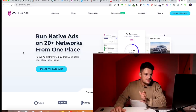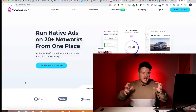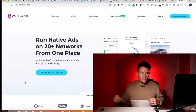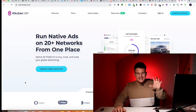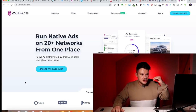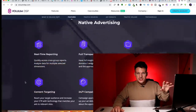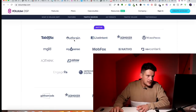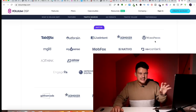And Volume DSP is basically like an umbrella platform that allows you to run adverts to lots of different native ad networks at once. So rather than signing up to all of them individually and getting approved for them all individually, you can just come here and sign up once, and then you can run adverts to all of these. And it's got all the main native ad networks out there, from Taboola, Outbrain, MGID. You can even run adverts to WordPress blogs, all of these, and you can do that from inside.